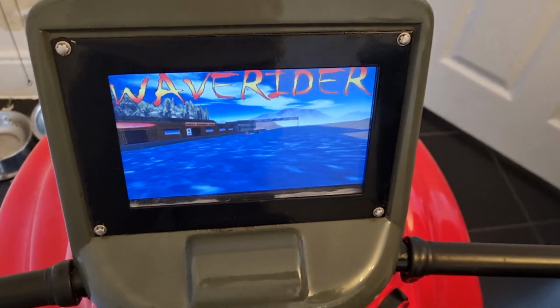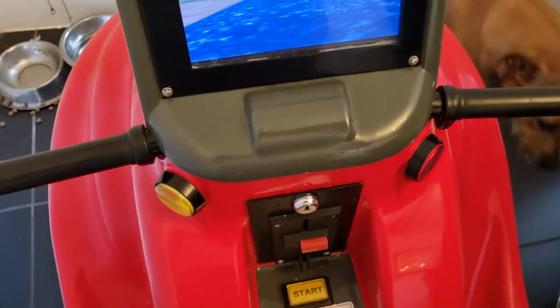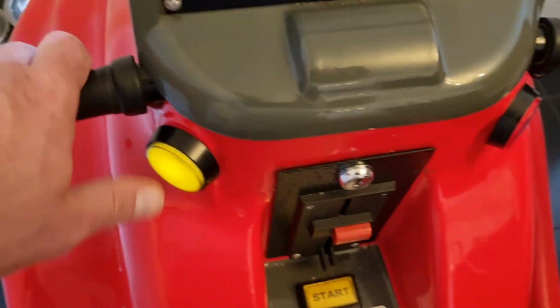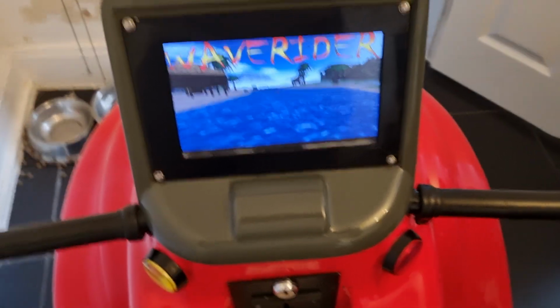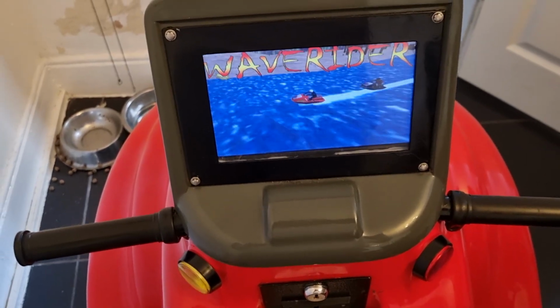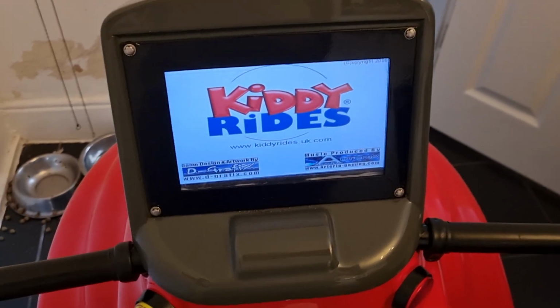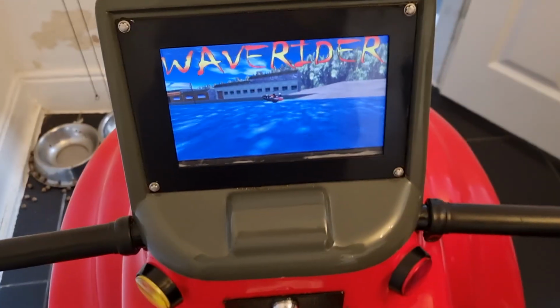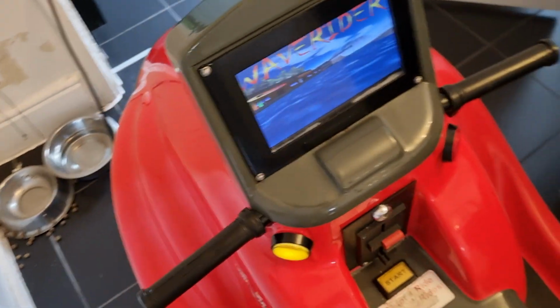This still plays the original Wave Rider game. While you're riding the ride, a normal Northern Leisure ride with 360 motion, you have a button left and a button right. I've had to change the buttons to new buttons. With the buttons, you play the game and actually drive the Wave Rider and collect coins or something, jump over ramps and God knows what. So this is the original machine, how it was when it first came out.